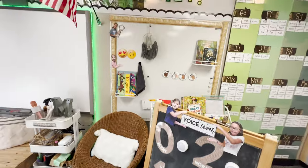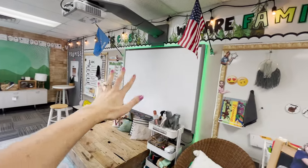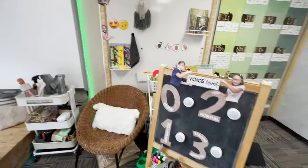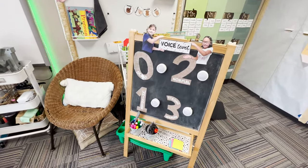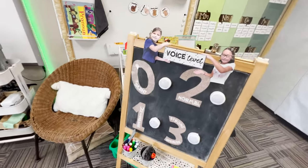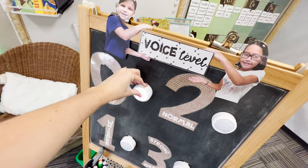So in my room, I've got a whiteboard here and here, and that's it. In the middle here is a smart board, so you can't use whiteboard markers on that, but that's okay. We make it work. And this is our voice level chart. This is primarily used at the beginning of the year and then occasionally throughout the year. We just talk about how level zero is absolutely no voice or noise so that everyone can focus.